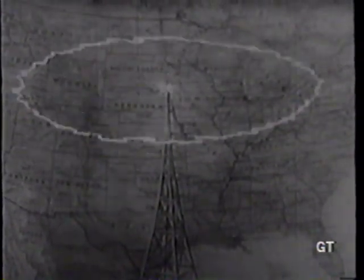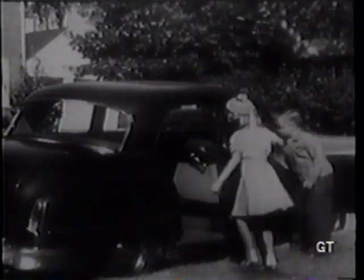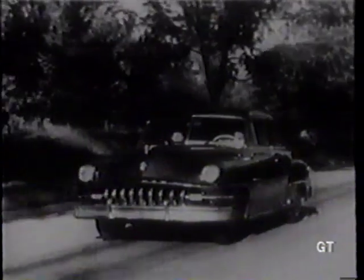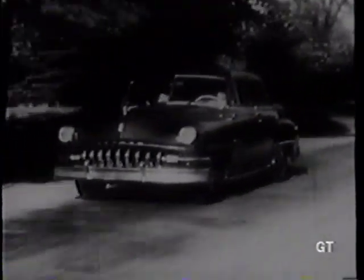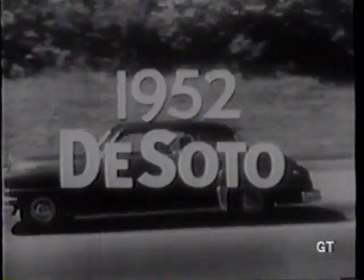Across the nation this week, folks everywhere are getting their first ride in the beautiful new 1952 DeSoto. Look at those big wide doors and see how roomy this 1952 DeSoto is. Inside, you sit naturally. You relax in seats that are chair high. Yes, the 1952 DeSoto brings you a whole host of wonderful features. Features like Oraflow shock absorbers to help give you one of the smoothest rides you've ever known. Waterproof ignition to give you sure starts even in the dampest weather. Famous safety rim wheels to protect your family in case of blowouts. The new 1952 DeSoto. It's designed for you and your budget too. See the new 1952 DeSoto.